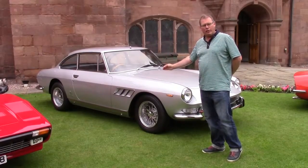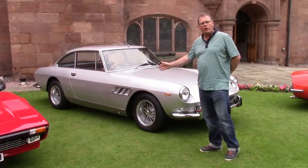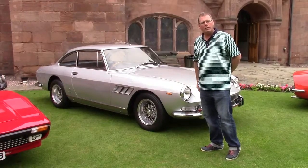Sydney Brown's classic Ferrari 2+2, and we'll be talking to him about this car in a moment.